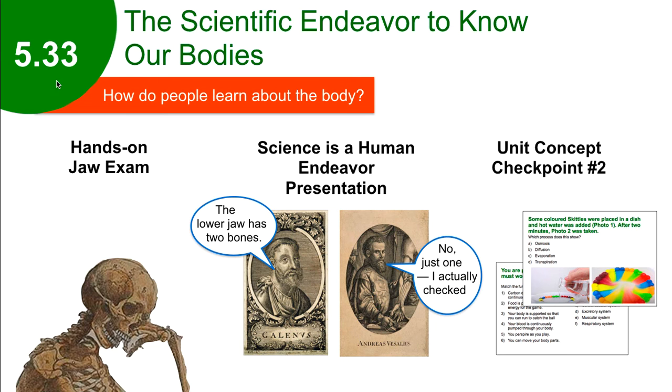Building on the idea of careers, Lesson 33 gives a specific historical example of how it is the people that are making these scientific discoveries about our body. We introduce folks to a historical debate from long ago. Now you can actually start understanding this debate right here as you watch the video.